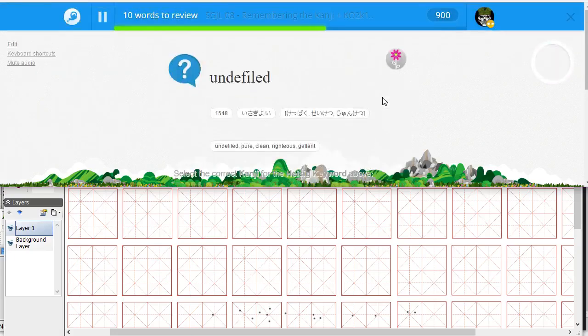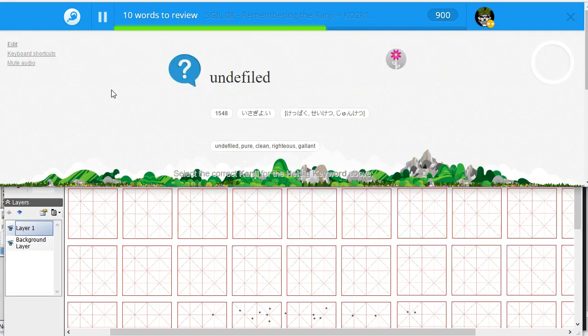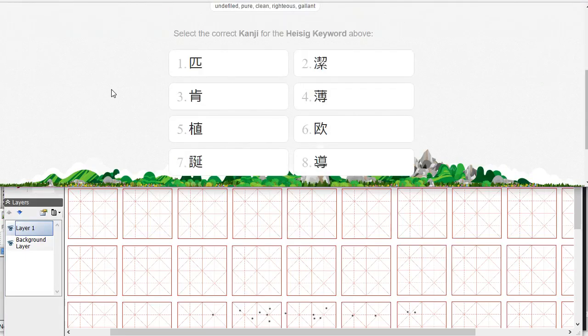Sign of the tiger. Undefiled. The undefiled. So let's think of Alice. She's undefiled with the blade. And who she's trying to be undefiled from. And there, of course, is maybe Venom again. It's involved, I'm guessing. Let's see. Yep, right there.